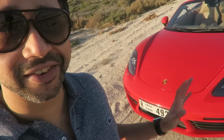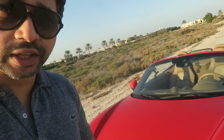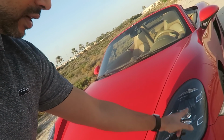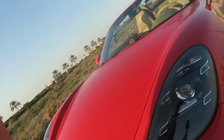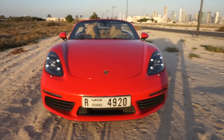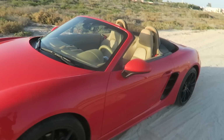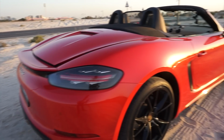So let me just show you a quick look around the car and I'll show you some of the cool features of this thing. I love the red color on this. It looks absolutely gorgeous. One thing that they've changed with the new Porsche Boxster is they've updated the LED headlights. So I love this 4 LED design. So you can see the roof is down right now. The car definitely looks amazing with the roof down.